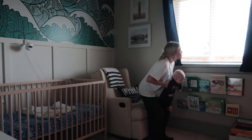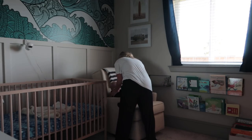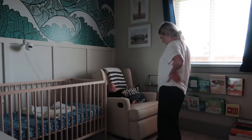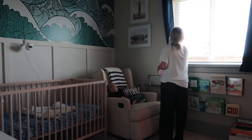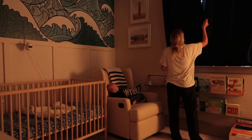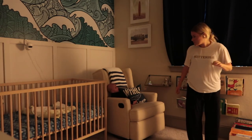Okay, mommy's gonna close your windows, okay? You sit like a big boy. That's what we're practicing, sitting like a big boy. Mommy's gonna close your windows, getting ready for nap time.